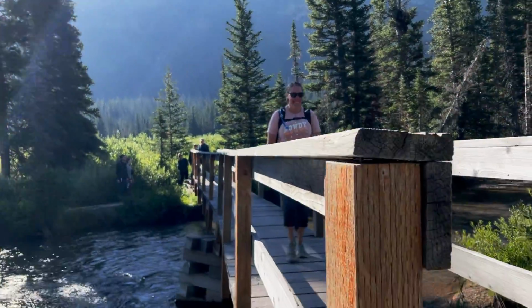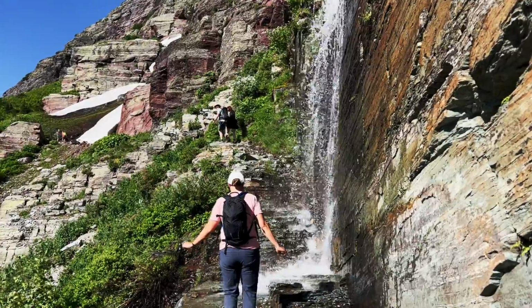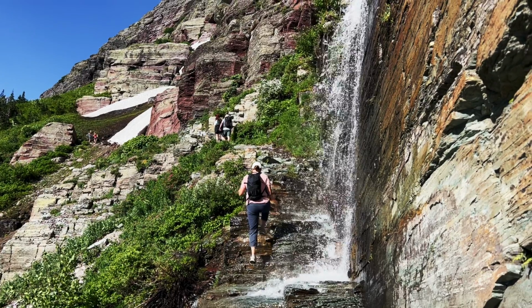Next is to do some of the famous hikes. Do your research before you go. Glacier is filled with scenery around every corner. In fact, you're going to notice you get a little spoiled and not as impressed with things that you normally would be because it's so beautiful. So do your research before and make sure you do the very best hikes.